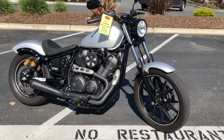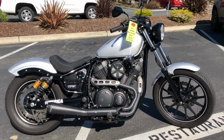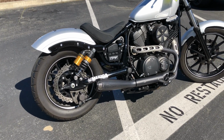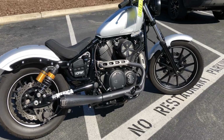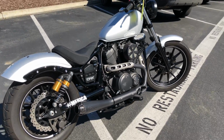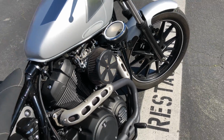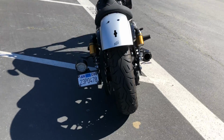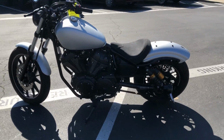Reflective wheel tape. It's got LED turn signals mounted on the top of those fork stanchions and on the rear of the piggyback shock. An awesome sounding TBR exhaust system. Only 9,600 miles on this gorgeous Bolt R Spec. It's also got a relocated speedometer right next to the air intake. Really cool bike. Belt drive, no chain to mess with.